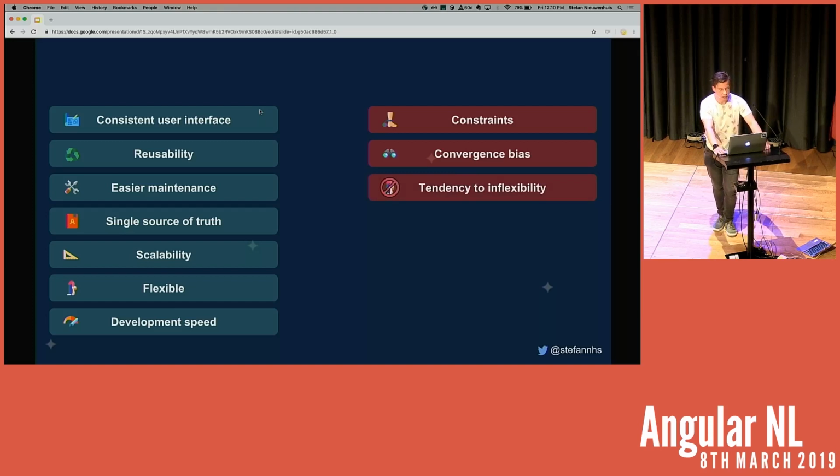And then the tendency to inflexibility, and that's basically coherent with the convergence bias, because the design system with its rules and with all the components there basically forces, well, forces is not the right word, but forces developers to go in a certain direction of consistency.